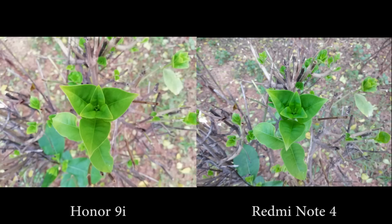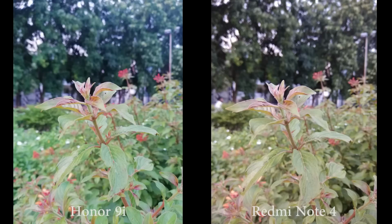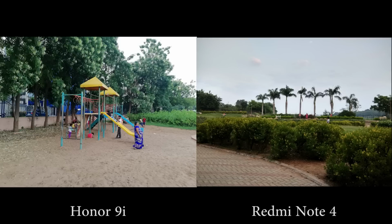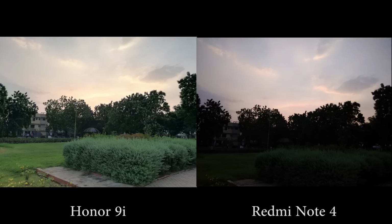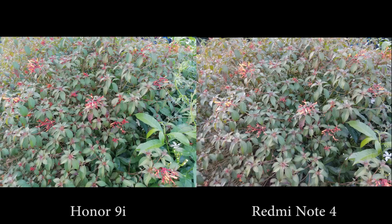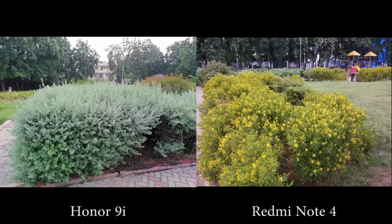For macro shots, Note 4 struggles a little with focusing and Honor doesn't. You get a good bokeh effect on both the phones, but with more saturated colors on Honor and accurate colors on Note 4. So if you want to take the actual images, like how they actually appear, Note 4 does a better job with color reproduction. But if you want to take good pictures, even if they are a little enhanced, then Honor 9i is better.